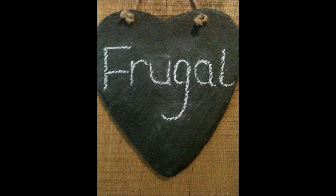So the first one, and the most obvious reason why you should be using the washing line to save money, is quite simply because it's free. Yep, my favourite word, it's free. You know, who can resist something that's free? I mean, if you spotted money on the floor out in the street, would you leave it there? I don't reckon you would. You'd quite simply pick it up and put it in your pocket.